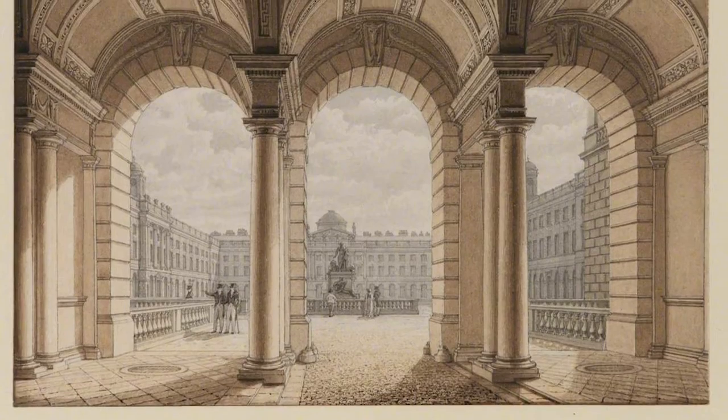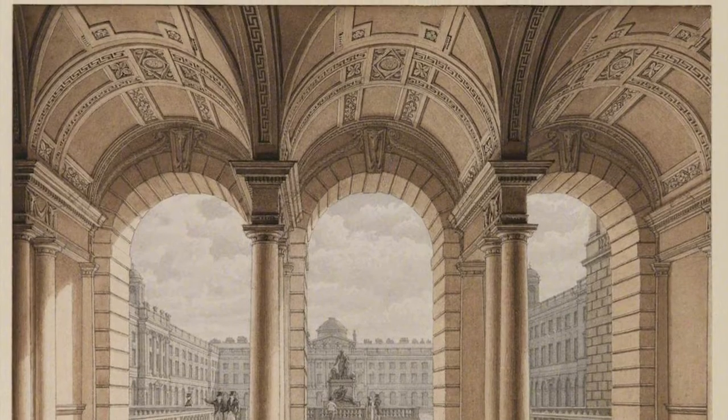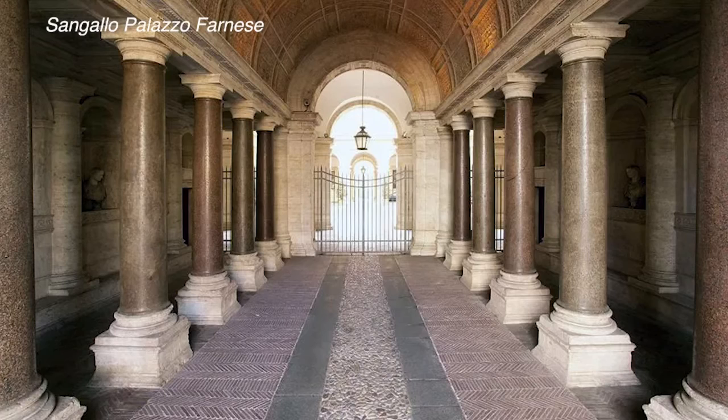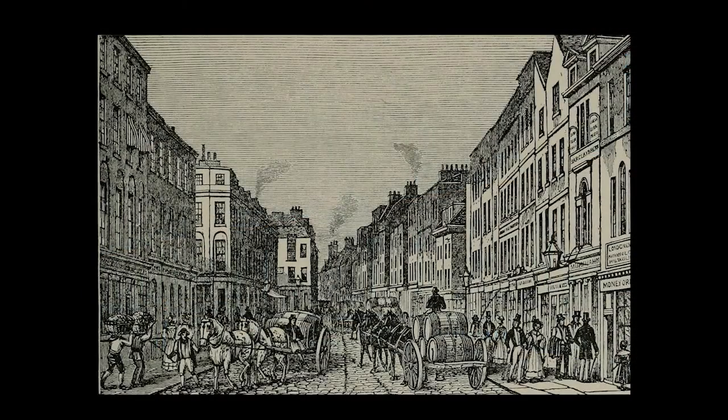One design move worth noting here is the entrance on the Strand side. The scale was inspired by San Gallo's Palazzo Farnese in Rome, and the double column was inspired by the west wing of the Louvre. The new Somerset House was about to be the first office complex in London.